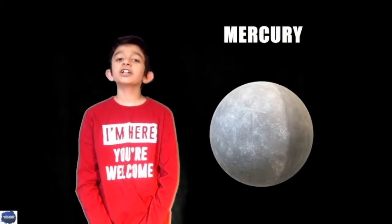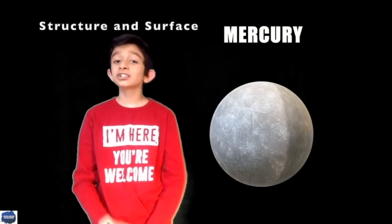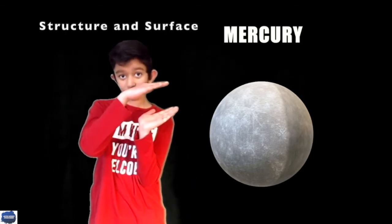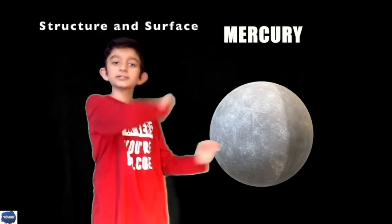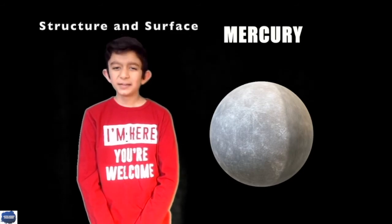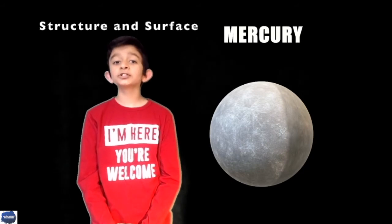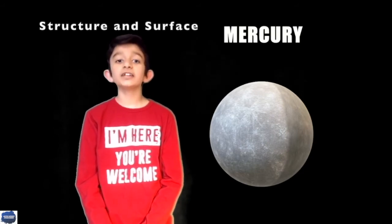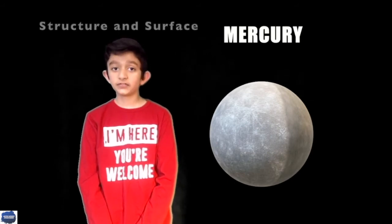So first, let's start off with Mercury. Mercury is the smallest planet in our solar system. This is a picture of Mercury. Mercury is a terrestrial planet, which means it's small and also rocky. Some examples are Earth, Mars, Venus, and Mercury. Mercury does not have an atmosphere.